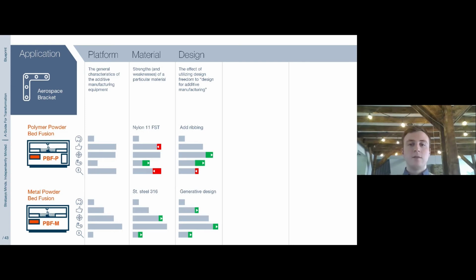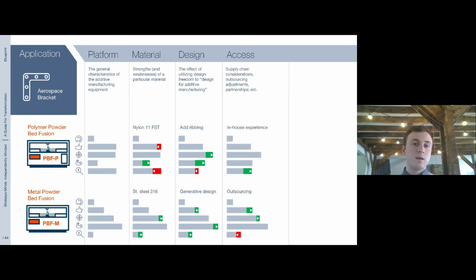Economics is a little bit of a wash due to the material usage reduction, but there's also going to be some labor involved in performing that generative design step. And the last dimension is access. Access is any business-specific contexts that are going to affect the feasibility of a technology. They include a lot of things, but they can include having a machine in-house or contracting through a service bureau. There's going to be pluses and minuses for each of those.